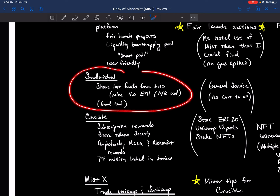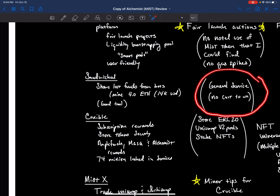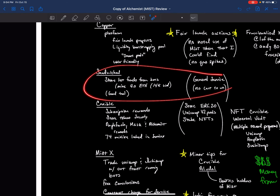This one is a free service as well. What it basically does is you connect your Ethereum account to it, the one that you use for trading on DEXs, and it will show you how much money has been taken from you from front running, or miner extractable value, from people front running your trades. For me, it was $14,000 that has been stolen from me for using DEXs. That is the account that I use to look at it.